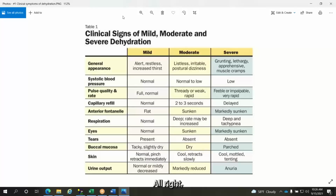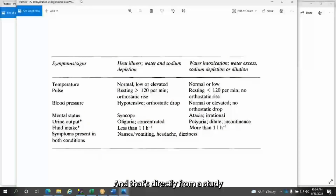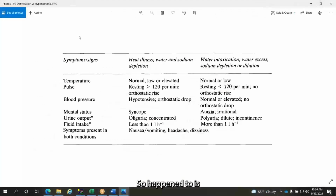All right, let's move on to the hyponatremia. My next slide. And that's directly from a study from the Grand Canyon, I believe. So hyponatremia is pretty highly underdiagnosed, and it can be incredibly serious.